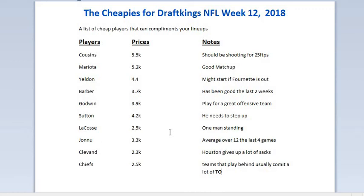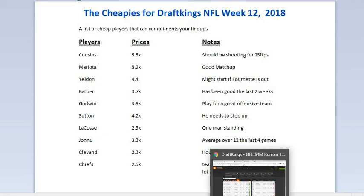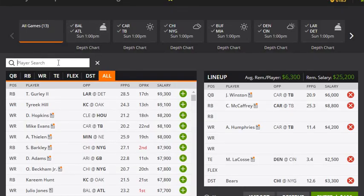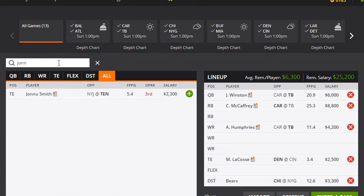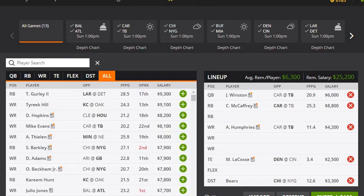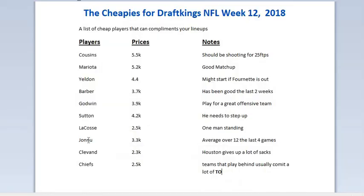Juno Smith, let's see. Juno Smith, 3.3K. You know, he has been really good the last 4 games, average of 12. You know, he's been under the radar. So as far as defense, I already mentioned those guys: Cleveland 2.3K and Chiefs 2.5K.